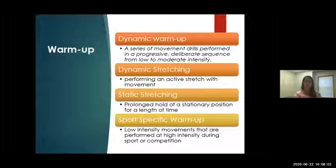And then lastly, the sport-specific warm-up is made up of low-intensity movements that are performed at a high intensity during the sport or the competition. So it's basically taking your body through some of the movements that you're going to have to do during that sport or that game. Again, it's all about getting your body ready, getting your muscles ready, and allowing you to be ready to go at 100% when that practice starts or when that game starts.